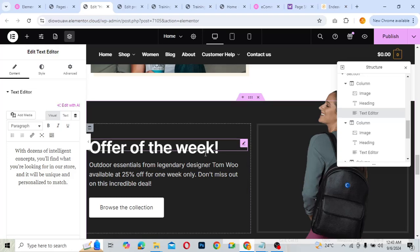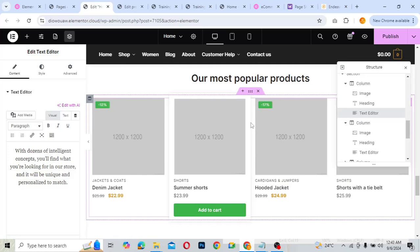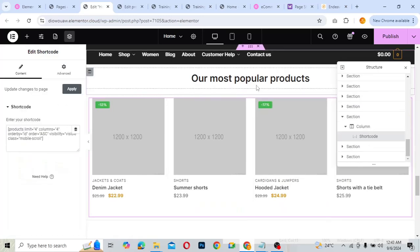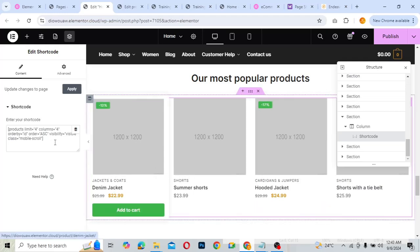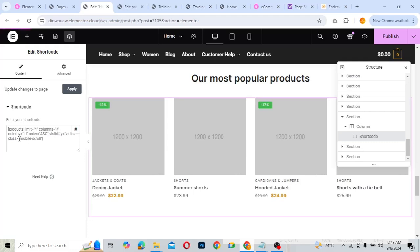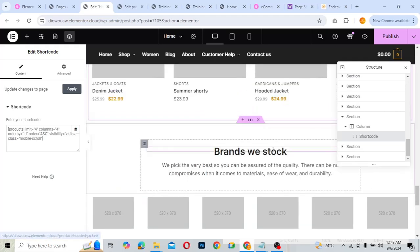I'm not going to waste my time over here because most of you know how to edit this kind of thing. Okay, so this one is the most popular products. As you can see over here, they are using a short code and they are just displaying some popular products. The product limit is 4, the column is 4, and they order by ID, the order is ascending, the visibility is visible, and the class is mobile scroll. It's not anything big deal over here.